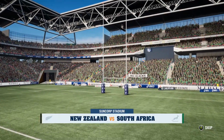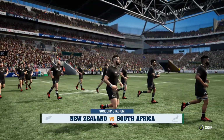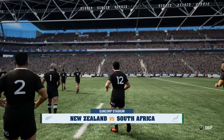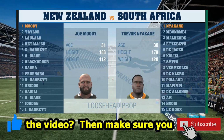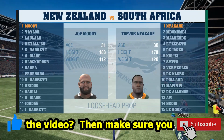99 times, the All Blacks and the Springboks have done battle on a rugby field, and today marks that 100th Test match. It is a special day for more reasons than one, but before we get into the action, let's take a look at the two starting lineups for this momentous rugby day.